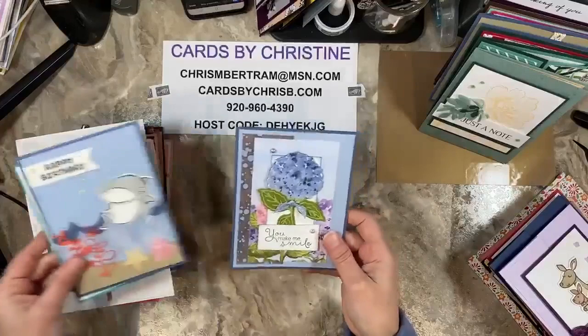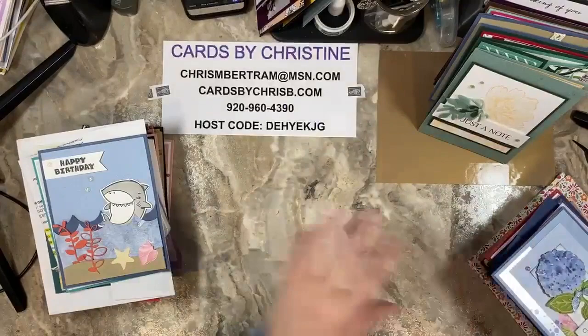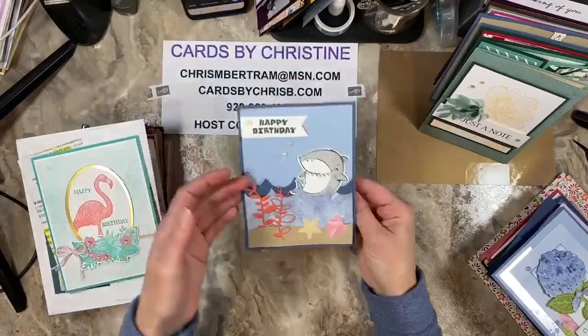Hydrangea from last year, the Hydrangea Sweet class. This card goes to a Sherry Miller, M-I-L-L-E-R. So Sherry Miller gets that one. This was the monthly class for April. Diane Enerson, she got this. It was the Shark Frenzy was the name of the stamp set. And this was the Flamingo one, same class.